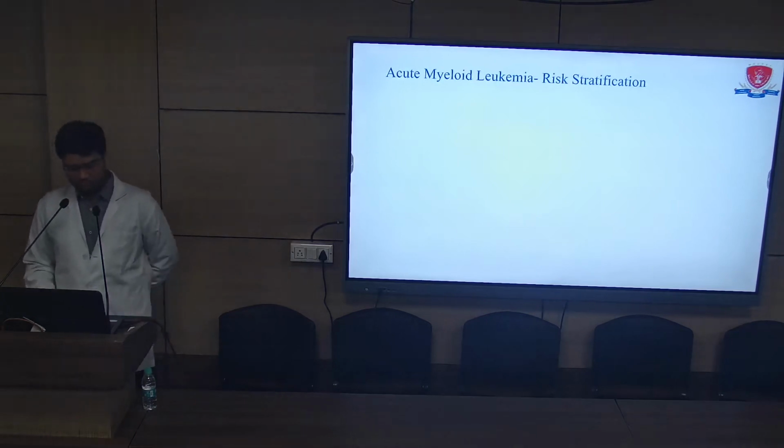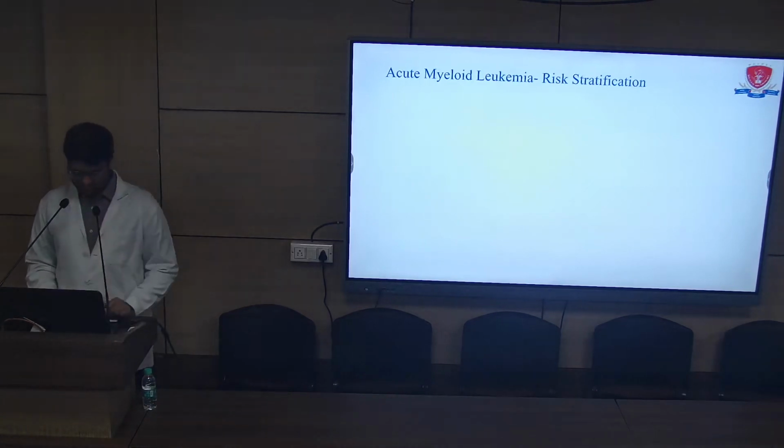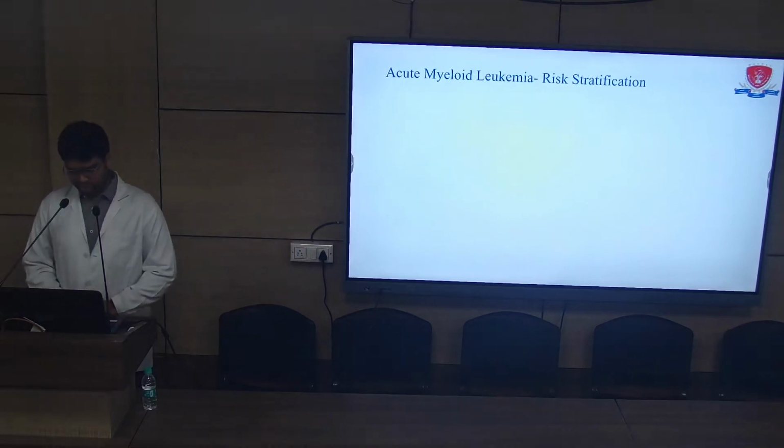And the second important thing before you move on to treatment is you want to find out if there are any targetable mutations present in your case, because we have a whole bunch of targeted therapies which are now available. You want to make sure that you're not dealing with AML M3 or acute promyelocytic leukemia, in which the treatment is completely different and the prognosis is excellent. You cure 9 out of 10 patients. So just knowing AML, ALL is not enough now. We have to do some more risk stratification.